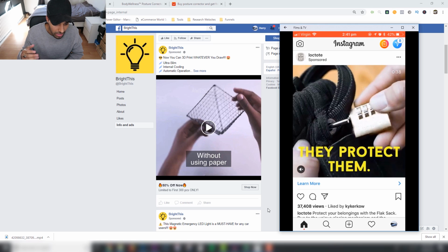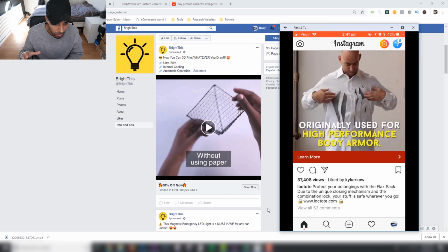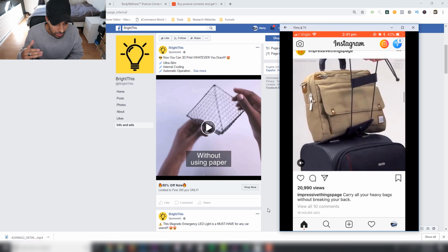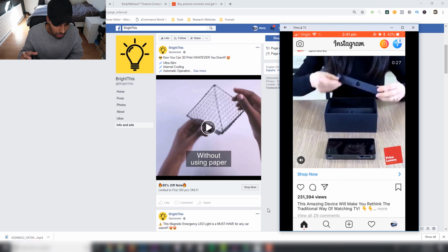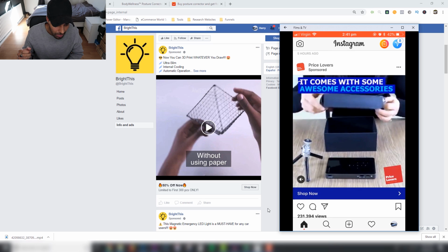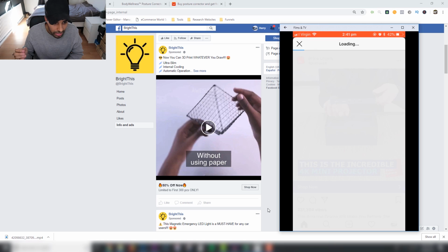Again, this is another product. It looks like a brand as well, but they've got a cool video. Looks like it's a bag, which, let's keep scrolling through there. Here's another product. It looks like a device, but the views aren't that great. I mean, it's got 231,000. Could be okay. Let's click on it and see.